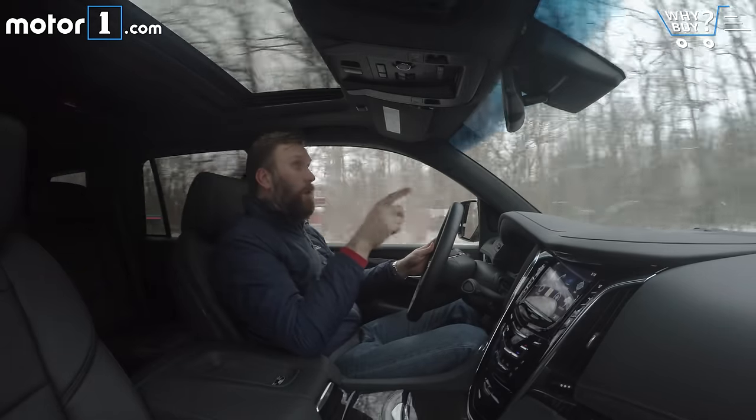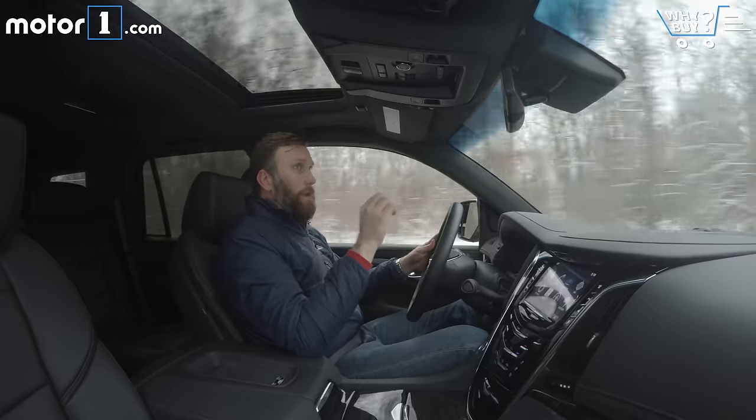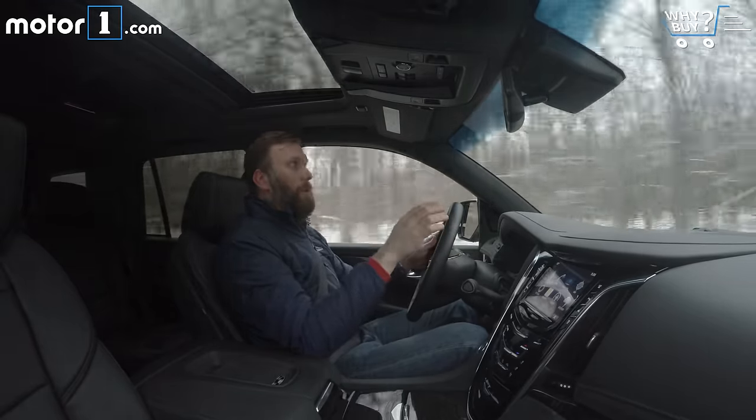I will say that the 22-inch wheels, while they look good, hurt ride quality a little bit when you're on broken stretches of highway, and we've got kind of a lot of those in the Snowbelt region and certainly around Detroit.